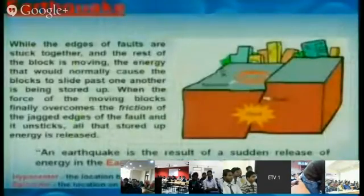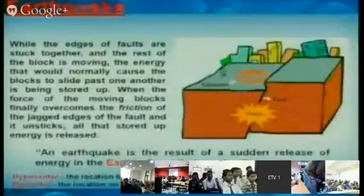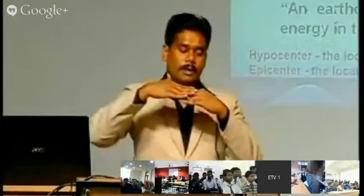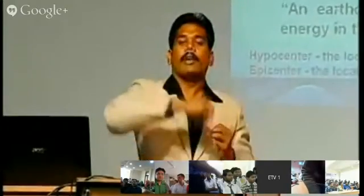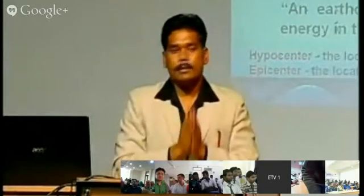When 2 plates frictionally collide or slide past, what will happen? One plate will be in a stress state, and another plate will be giving stress to that particular plate. So after passing that point, the stored energy will immediately release. In that circumstance, the energy in terms of waves is transferred to the earth crust. Those waves are called seismic waves.